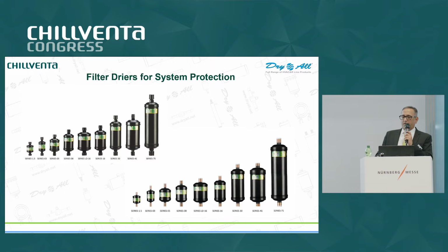So this is the complete range of filter dryers that we manufacture. It starts with different series. We have 1.5 series, 3, 5, 8, 6, and it goes up to 7.5 series. It's a huge range.